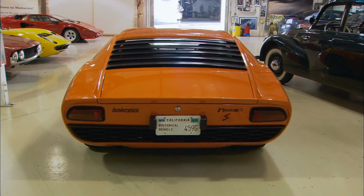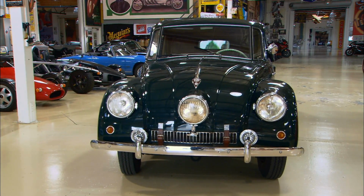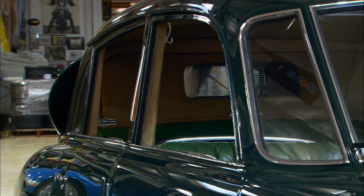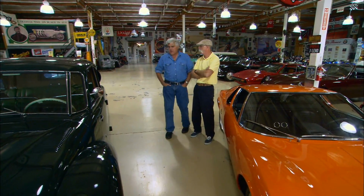The Lamborghini Miura, of course, with the first transverse V12 in the back, and the Tatra V8, air-cooled, twin overhead cam, magnesium engine hanging out the back as well. Wow. These are both rear-engine cars, although some might argue that's more a mid-engine car, but I think it's safe to say it's a rear-engine car.